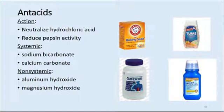Now we're to the next class, the antacids. There's multiple antacids. They neutralize the hydrochloric acid and reduce pepsin activity. The 2 that are systemic are the sodium bicarb. I put pictures of things you would recognize. Sodium bicarb is exactly what baking soda is. Still used by many people for ulcers and reflux and the stomach pain. You literally just put it in some water and mix it up and drink it.